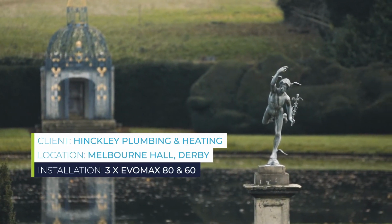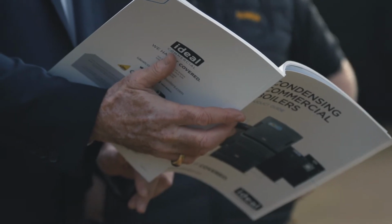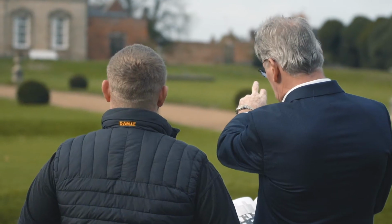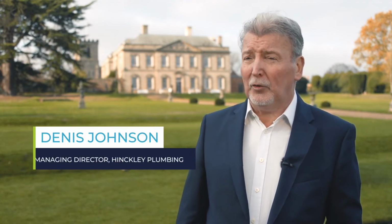I was asked by Alan Staley from Alan Staley Building Contractors to look at the boilers at Melbourne Hall. The boilers have been playing up and they wanted a report on the condition of the boilers. I attended site, had a look at the boilers, recommended that they should be replaced.